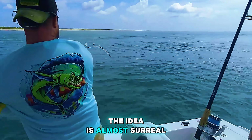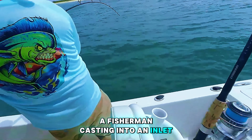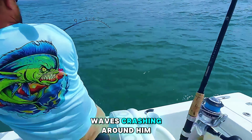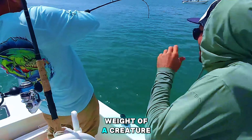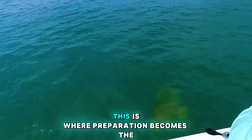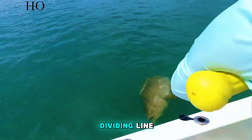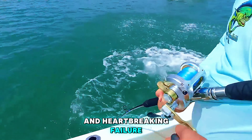The idea is almost surreal. A fisherman casting into an inlet at dusk, waves crashing around him. And suddenly his rod bends under the weight of a creature hundreds of pounds heavier than himself. This is where preparation becomes the dividing line between storybook success and heartbreaking failure.